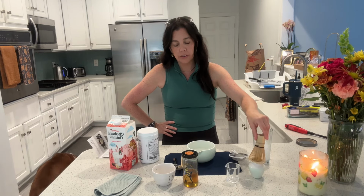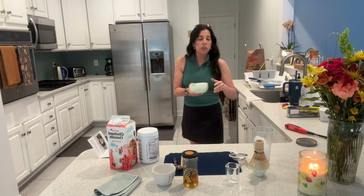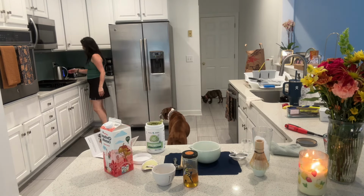Oh no. I just realized I don't have a milk frother. Where's my milk frother? Probably in that box that I didn't grab from storage. I have no idea where I packed it. Okay, so we're gonna be doing this without the froth. How do I know when this is ready?